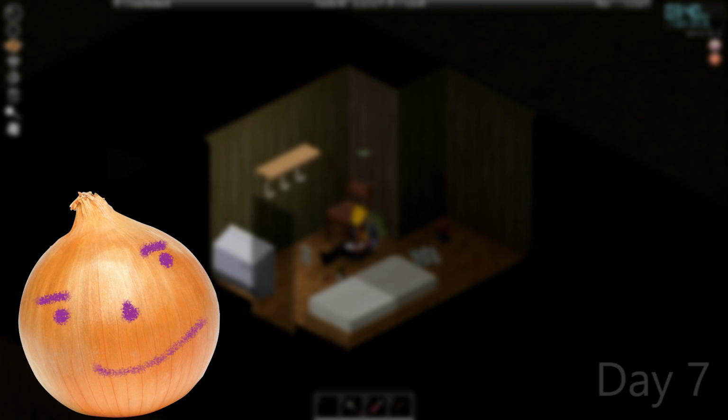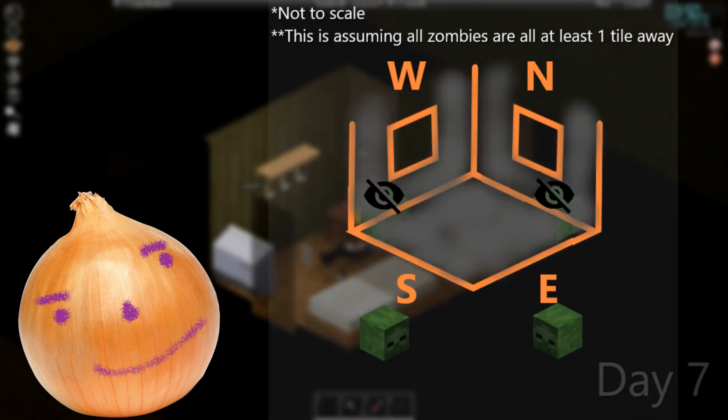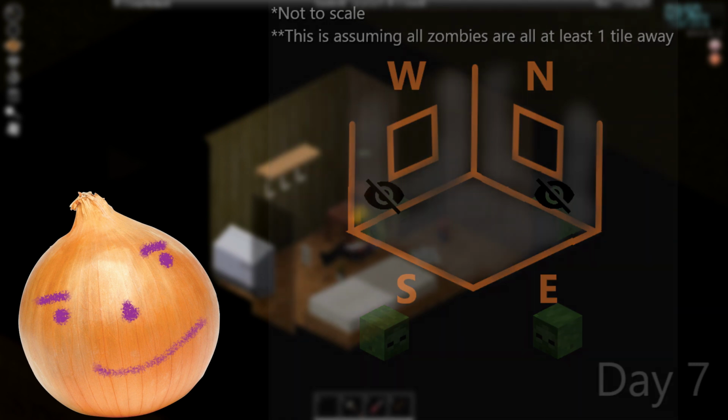If you're also based up in a 2-story building, you can make an escape rope with either sheet ropes or regular ropes, nails, and a hammer. This isn't a completely foolproof option, as zombies can tear them down, and if you put one at a north or west facing window, you can't check below if there are any stray zombies lurking around.